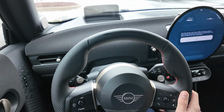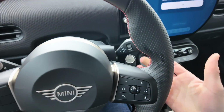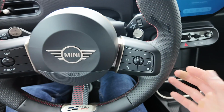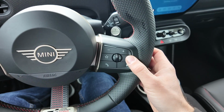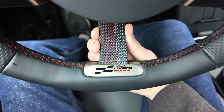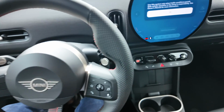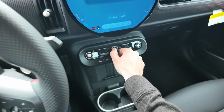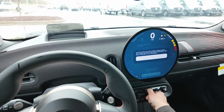Now this has a perforated and a solid leather steering wheel. There's also paddle shifters on both sides, cruise control settings. On the right side, there's volume. You have music, Bluetooth and voice commands, a favorites button, and then a neat strap design for the lower section there. But with my foot on the brake, let's start this up just by twisting this to the right. Take a listen to how this sounds.